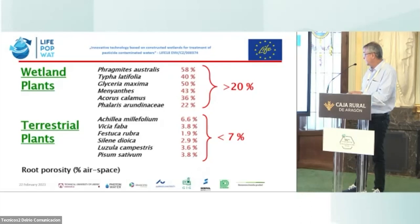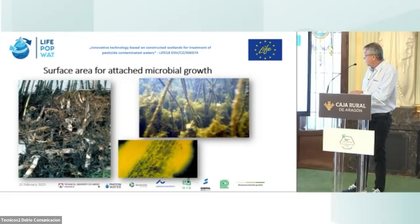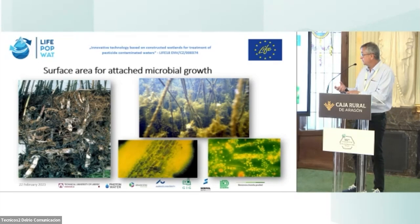So this is what makes these plants survive, and this is what we take advantage of when we use our wetlands in treating polluted waters, including the HCH. Of course, it's not only the transport, but also the consortia of bacteria. These plants, as we saw in the previous pictures, give us a huge surface for bacteria consortia to attach, which speeds up processes and makes them more effective.